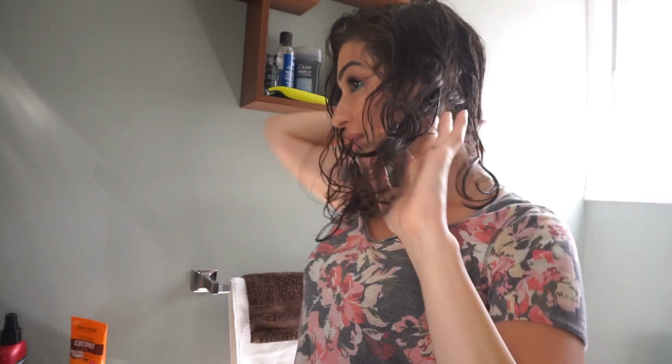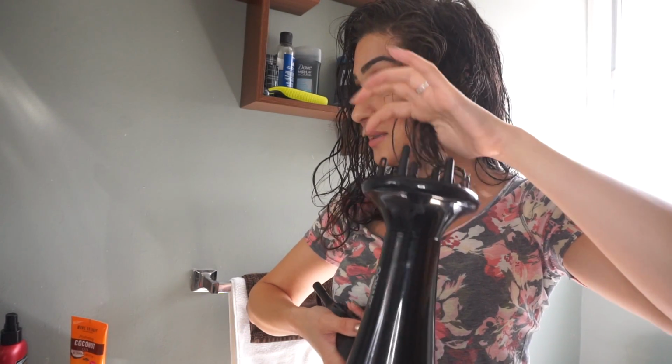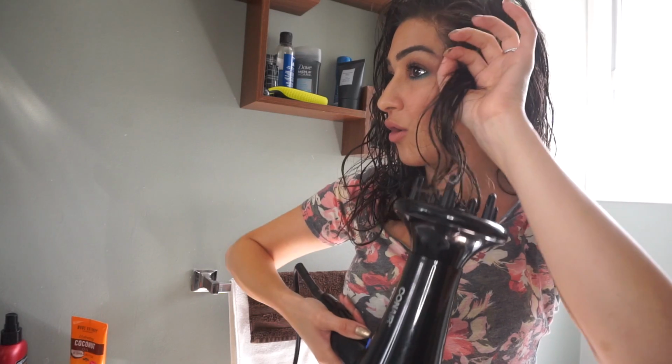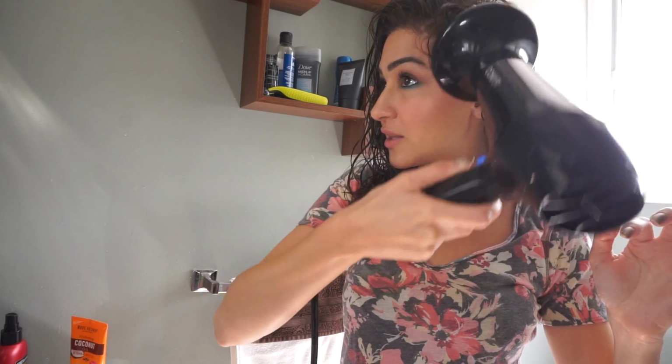So when using a diffuser, do not move the diffuser while it's on your head. That is going to cause frizz. So we're going to start with this section first. And then I'm going to take my diffuser, and while it's still off, I'm going to bring it down to my ends, and I'm going to work it all the way up to my roots, making sure that all the hair is in there. Once I have it positioned where I want it, I'm going to turn on the diffuser for about 20 to 30 seconds.